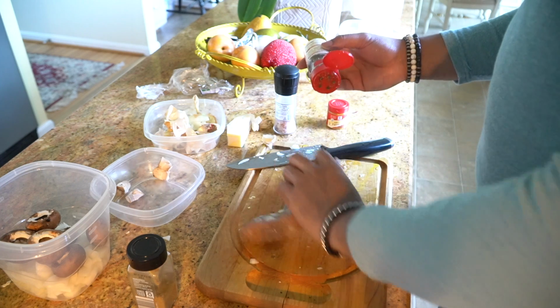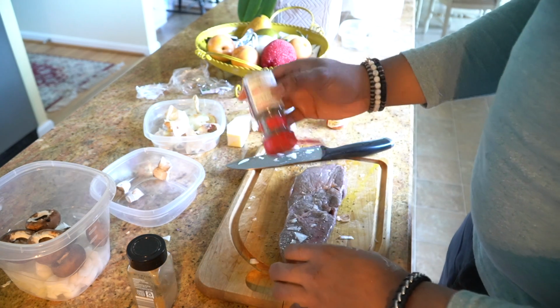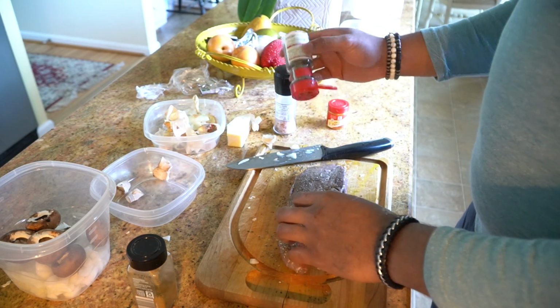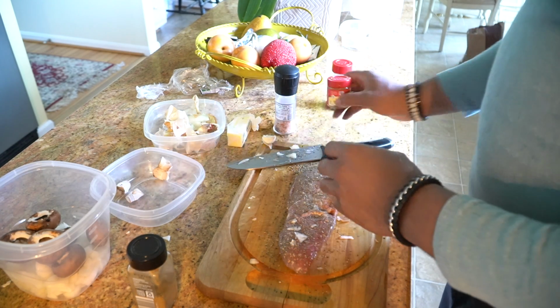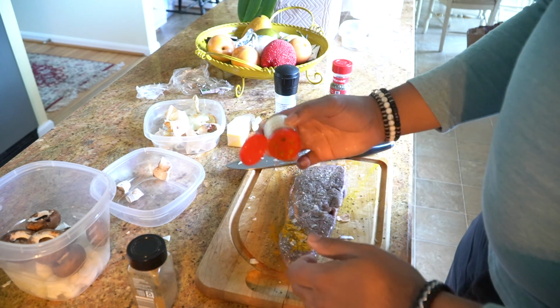And you really can help yourself by using different herbs and things like that in order to stay healthy. I use a lot of basil. I use a lot of turmeric. Turmeric's really good, and it has a really good taste to it.